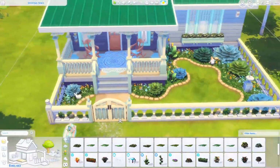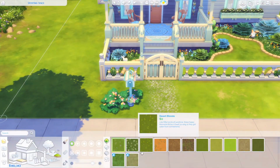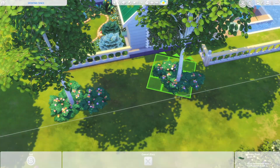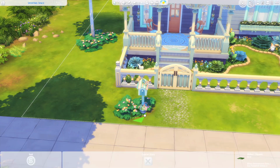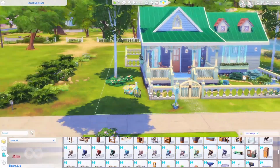I really like, I forget what these plants are called, but I used very varying colors of that big leafy bush everywhere. I also used a lot of wildflowers. I just find wildflowers in general to be pretty, so I used them a lot in this build, and they also added a lot of color.